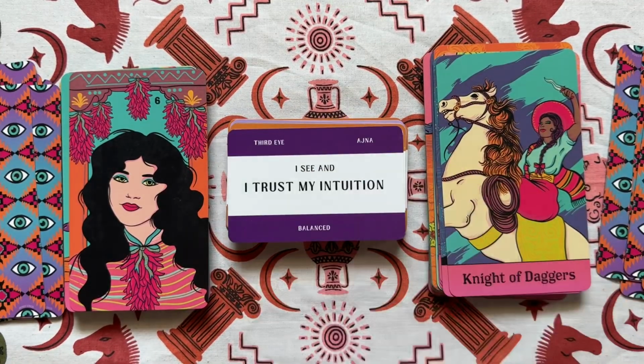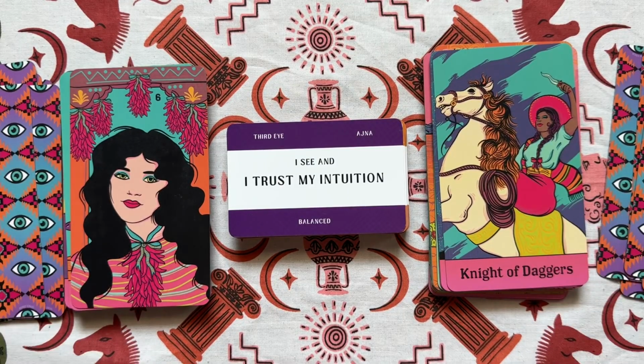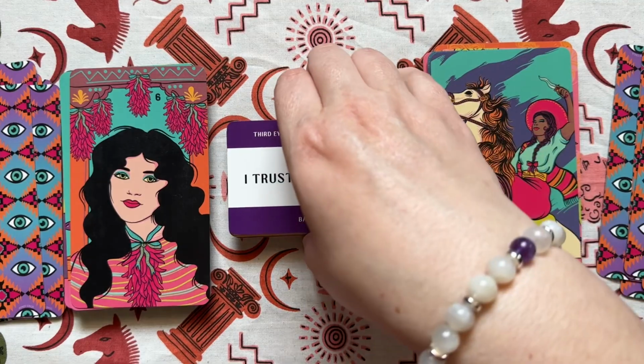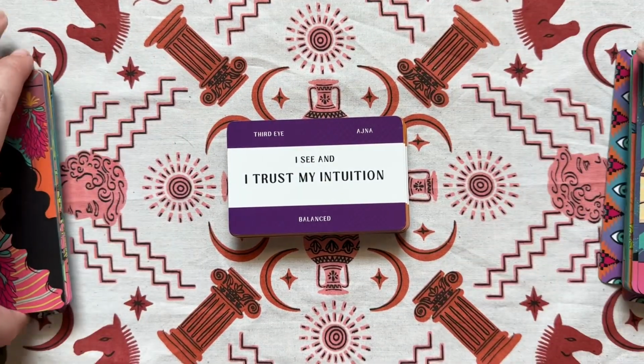Okay, this is definitely a yes. Absolutely a yes. I see and trust my intuition with the Six of Wands and Knight of Swords. This is a yes. Now, we're going to try it with the other one. I think it's going to be totally the same. I think it's going to be a yes for both.